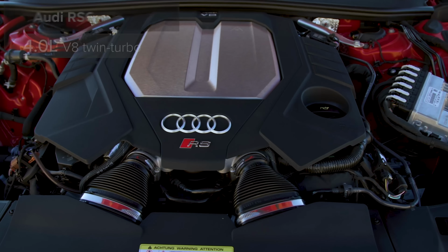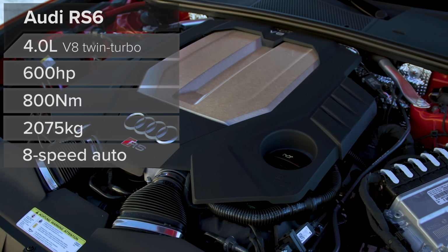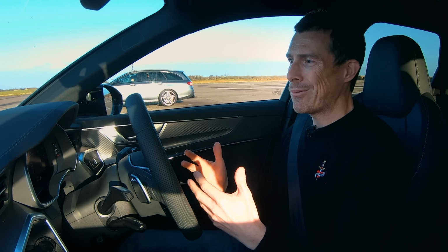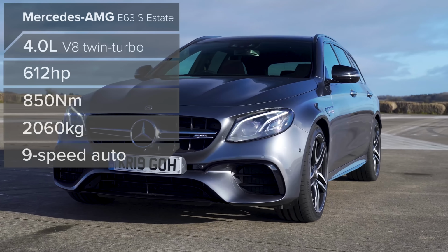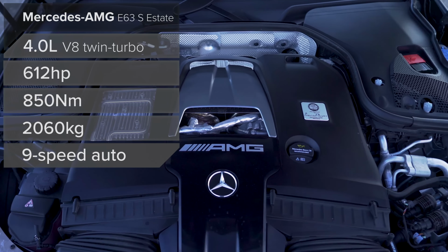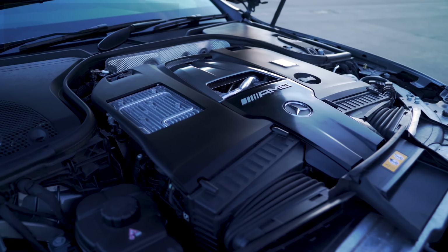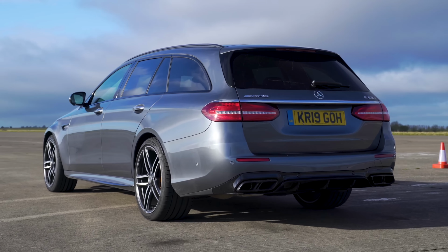This RS6 has a 4-litre twin-turbo V8, 600 horsepower, 800 newton meters of torque. It's got an 8-speed automatic gearbox, all-wheel drive, and it weighs just under 2.1 tonnes. The Mercedes has a 4-litre twin-turbo V8, 612 horsepower, 850 newton meters of torque, a 9-speed automatic gearbox, 4-wheel drive, and it weighs just under 2.1 tonnes.